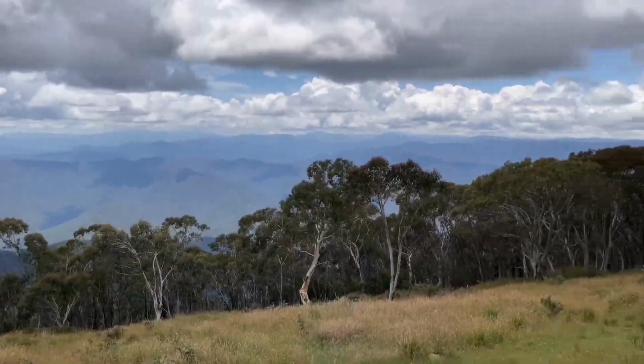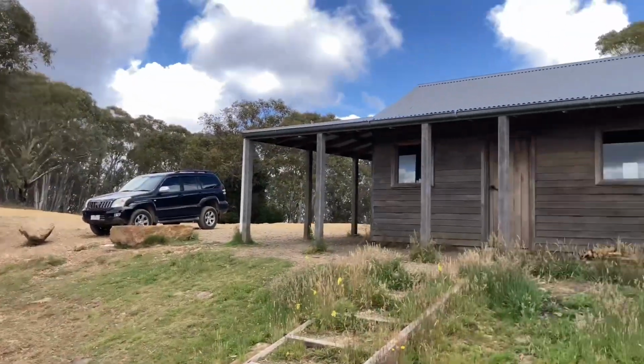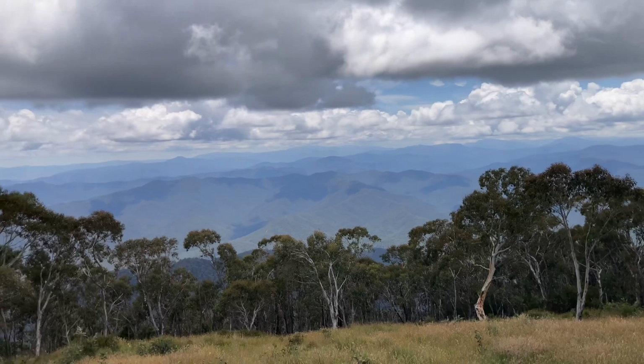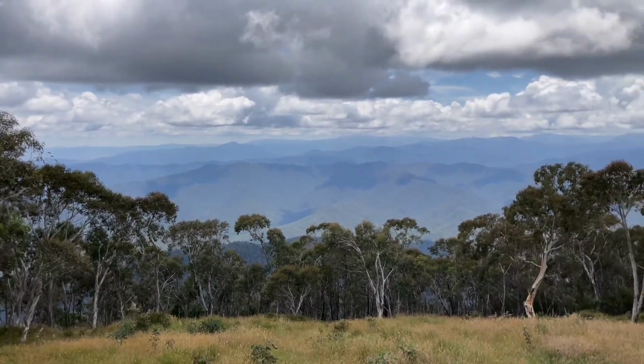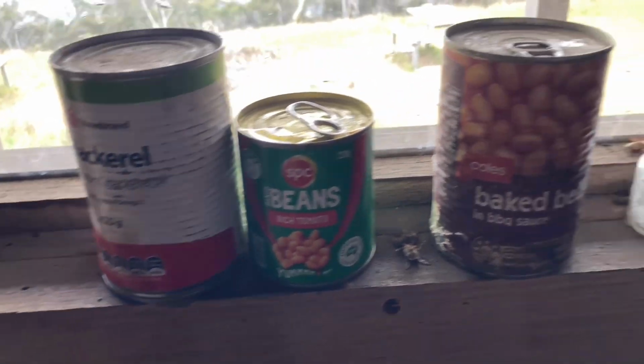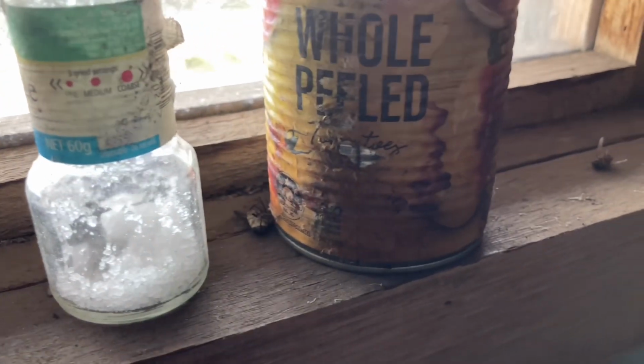The view at Mount Terrible Hut. There's the cars, and there's the hut, and I'm on the table. A clear day would probably be a bit better. Beautiful. Firewood ready to go. Yep, in a storm, if you're stuck out here, it'd be better than nothing, that's for sure. I've been up here in the snow a couple of times. So, menu tonight, if you end up here: mackerel, baked beans, and whatever that is.